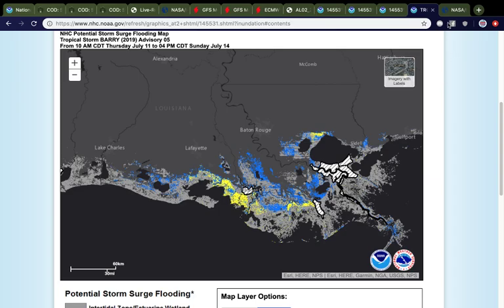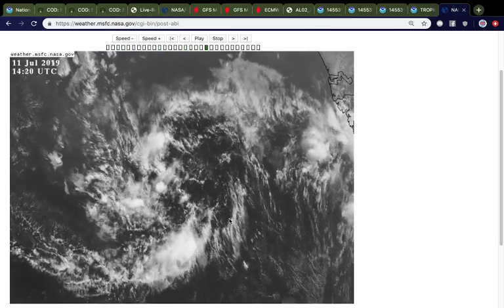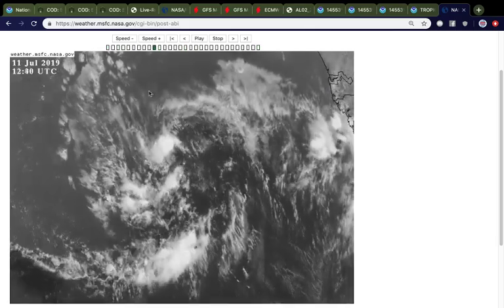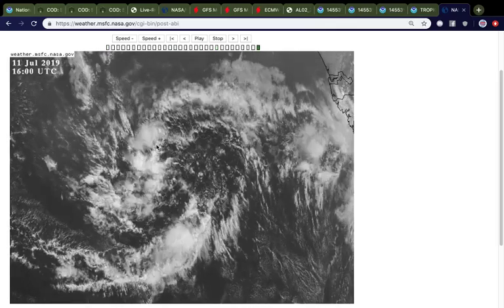I also want to briefly mention the other invest that formed today, Invest 93L, way out here in the southern main development region. Still pretty broad, still pretty loose, not likely to develop. You can see there's quite a bit of dry, stable Saharan air off towards the north that is not really allowing for convection to form.